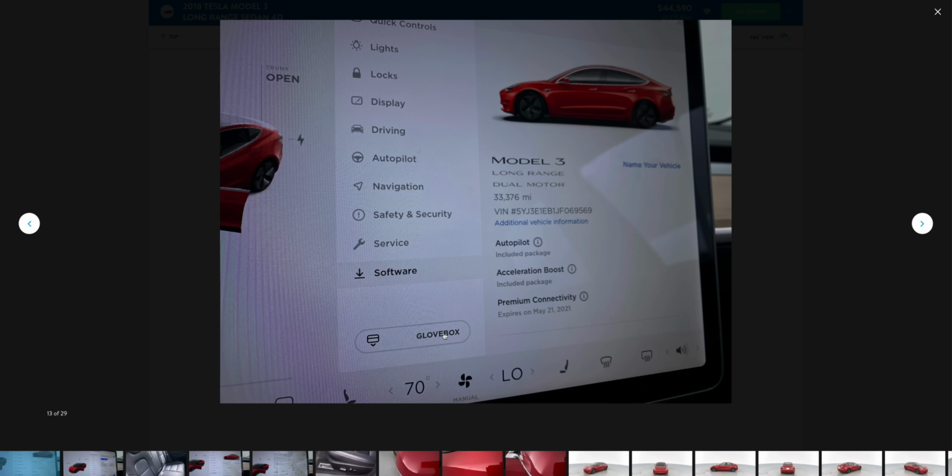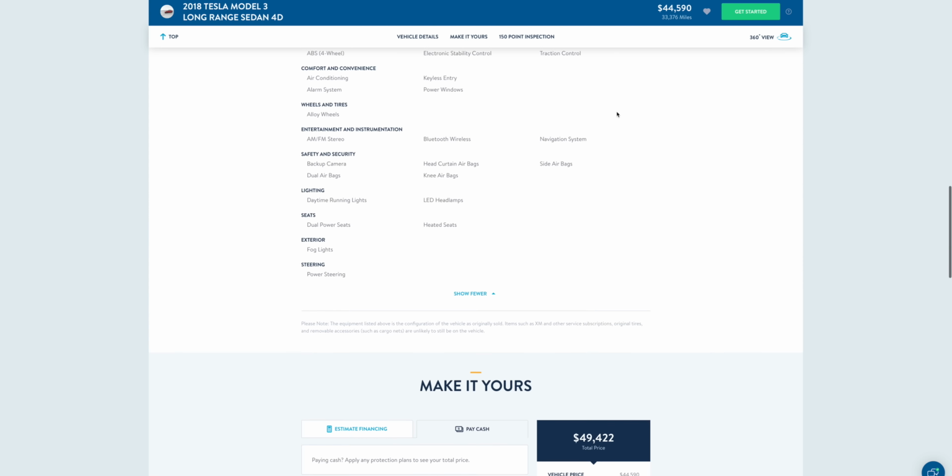And premium connectivity shows that it expires in a month. Well, thank you, Carvana, for taking ownership of the vehicle. Now, $44,000, what did Carvana price it at? $44,590. You know what? That's about right. That's about well priced on a vehicle.